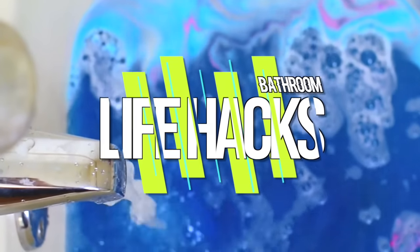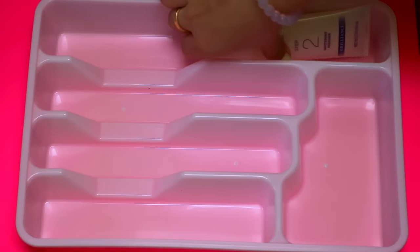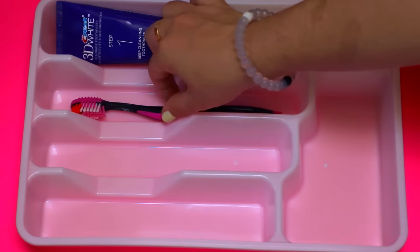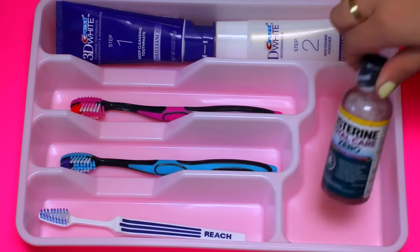So now I just want to get into a few life hacks that will make your life so much easier when you're in the bathroom. The first thing is using a utensil holder as an organizer, and this is really helpful if you share a bathroom with anyone. Just put your toothbrushes, your toothpaste, mouthwash, whatever, all in this little tray. Then it doesn't have to take up space on your counter. This is something that's really helpful.